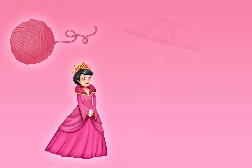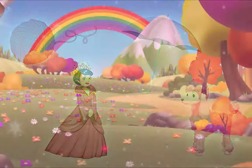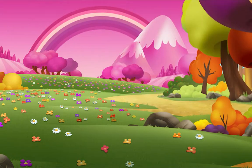Colors, like the color pink. Pink is here and there. I see it everywhere. Pink is all around, in the sky and on the ground.